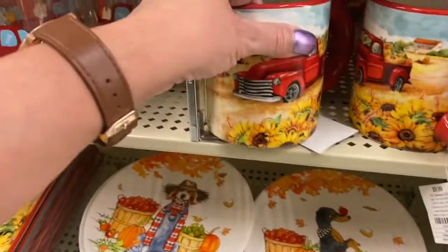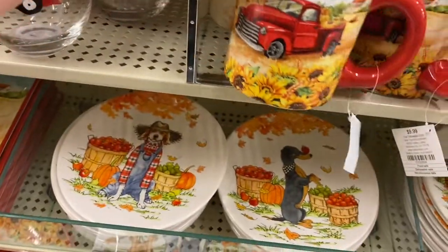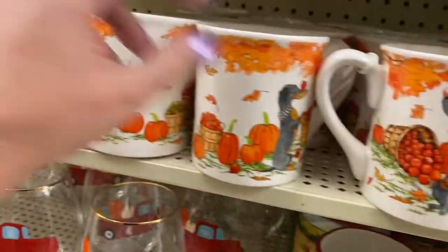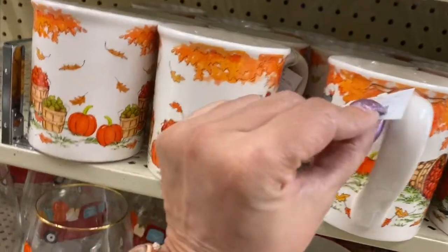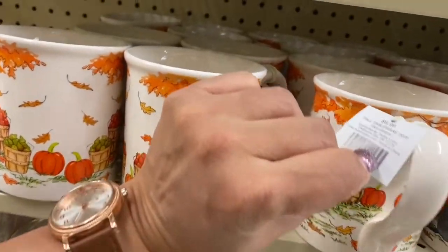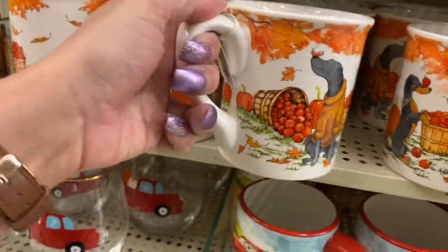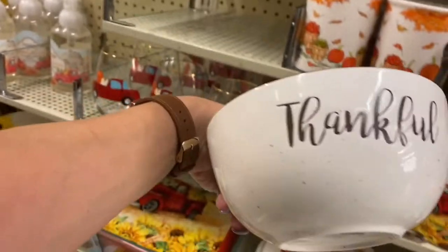So here, guys, is the coffee mug. That coffee mug is $9.99. And then this is the one with the dog. So let me see if I can get a price. So this one is $9.99. So this here, okay, so this bowl here says thankful. I like that. And there's the grateful one.